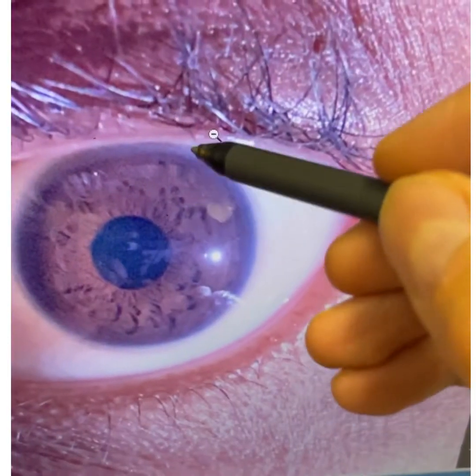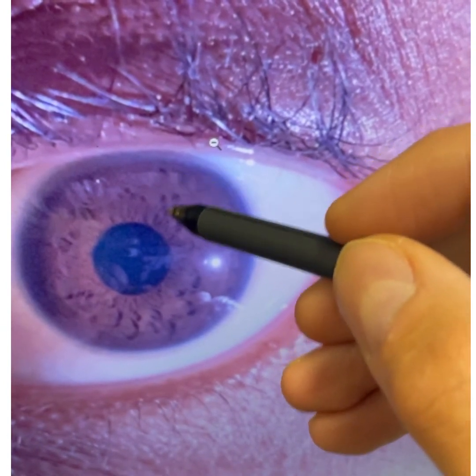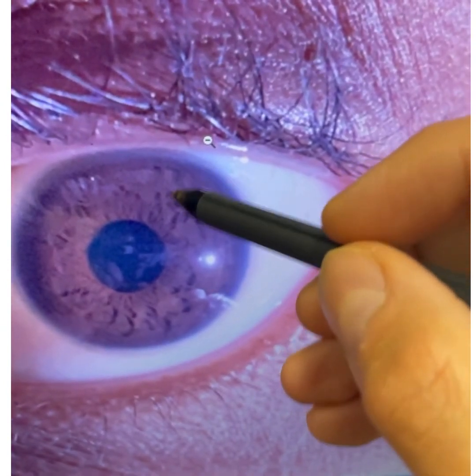Okay. Right here is where the mastoid and medulla regions are located. Now, these affect balancing, equilibrium, and dizziness. If they're congested, you're going to have those issues arising.